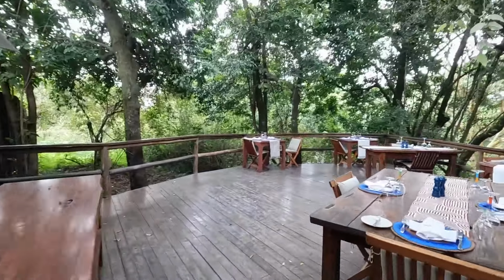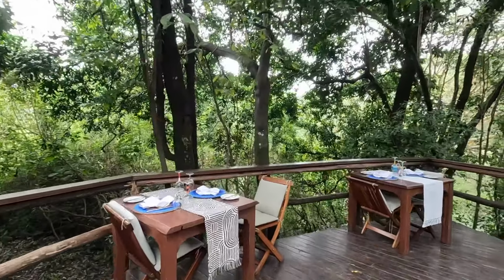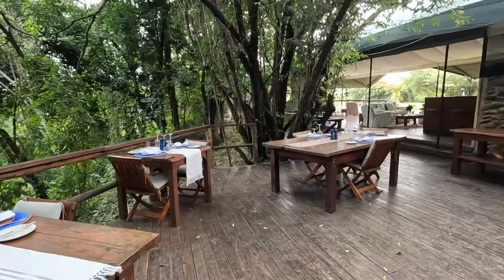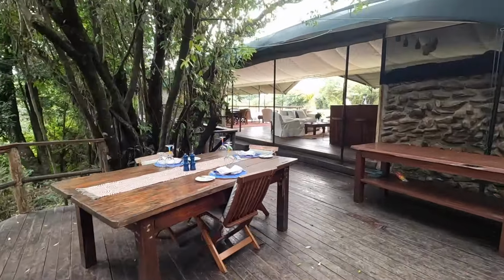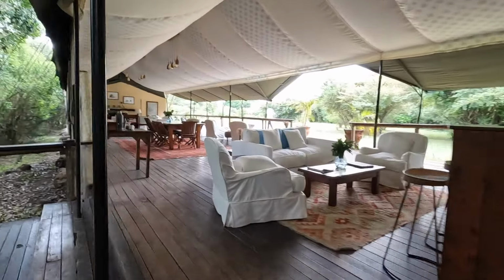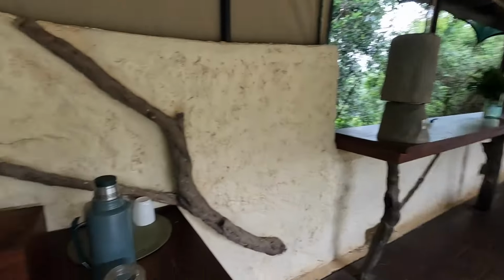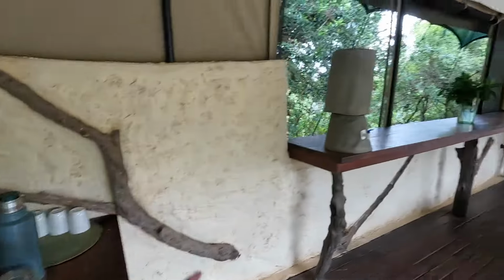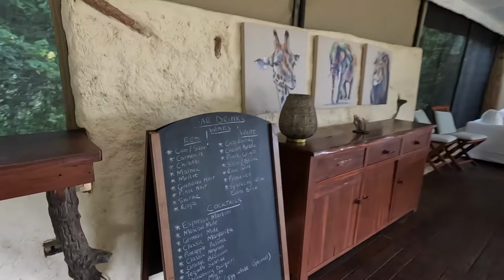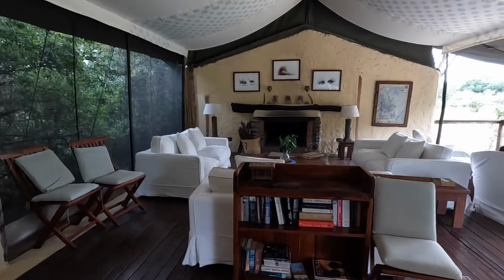This is the dining area. Nice and beautiful. Good backdrop with lush, dense vegetation. So this is where you have lunch, dinner. You could opt to have breakfast here as well. And then, like I said, the bar area to the right. And you could just lounge here, hang out between game drives. Oh yeah, they even have coffee too, water. And this is their menu, cocktails, wines, beers, all of this is included, it's all inclusive.